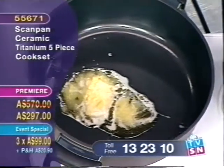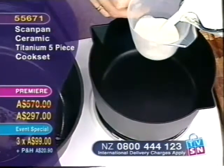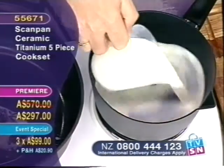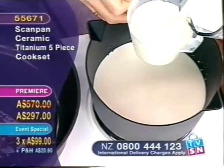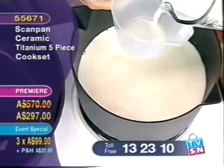It is great to have the saucepans, and I've done this at home using stainless steel. And of course, what happens when you get distracted? Your milk starts to burn, doesn't it? Not with the Scanpan, though. Now then, this is selling very, very quickly already. I am not surprised, so don't delay in giving us a call for it.